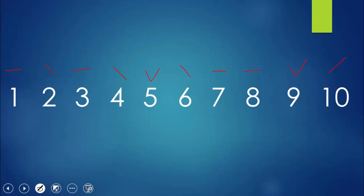十, second tone. 好的，跟我说，一、二、三、四、五、六、七、八、九、十。One more time. 一、二、三、四、五、六、七、八、九、十。好的, I would like to take a look at 9 and 10.